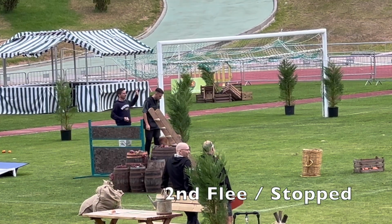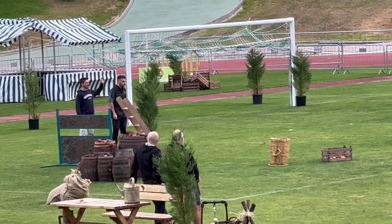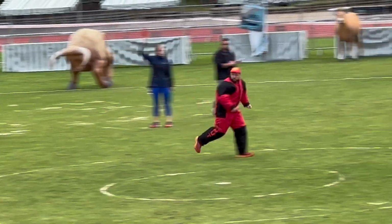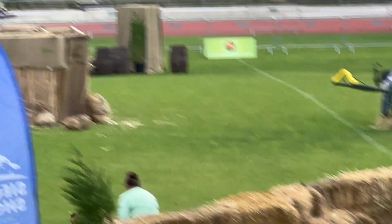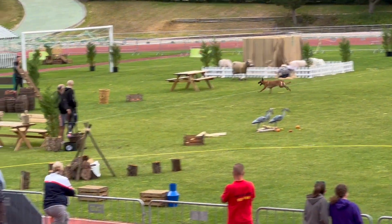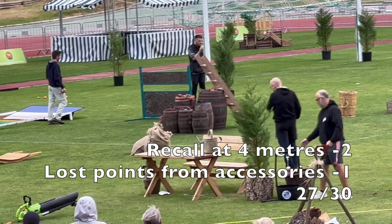Since the last one was a go, then this is going to be a stop. The handler called the dog when he was 4 meters away from the decoy, which means it's going to be a 2-point penalty, 1 point per meter. You need to call the dog off at 2 meters in order to get the full points.